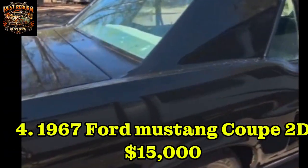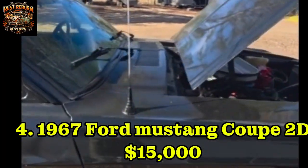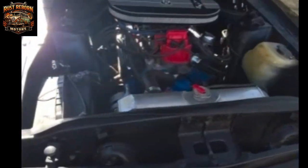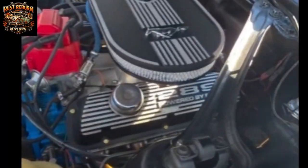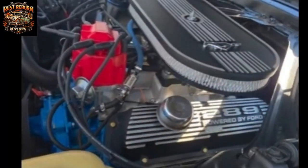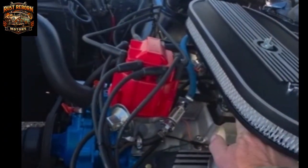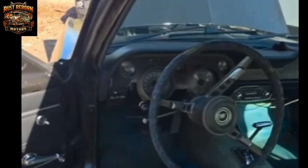Originally specified from the factory with a 289 cubic inch V8, C4 automatic transmission, and candy apple red paint, the car still retains its core drivetrain configuration, along with 5-lug axles and front and rear drum brakes. It currently runs, though somewhat rough, and the transmission engages all gears, including park, reverse, neutral, drive, and the lower ranges, giving it the basic functionality needed for a project that can be developed further rather than a completely dormant shell.